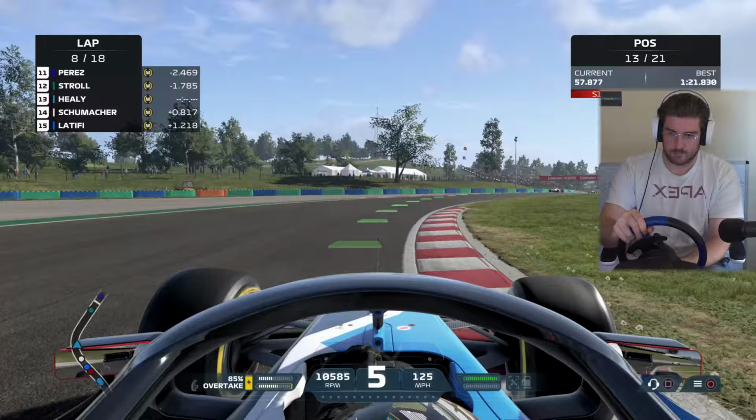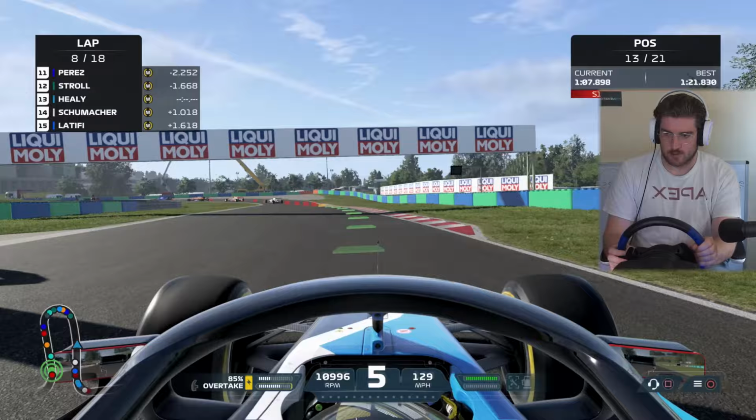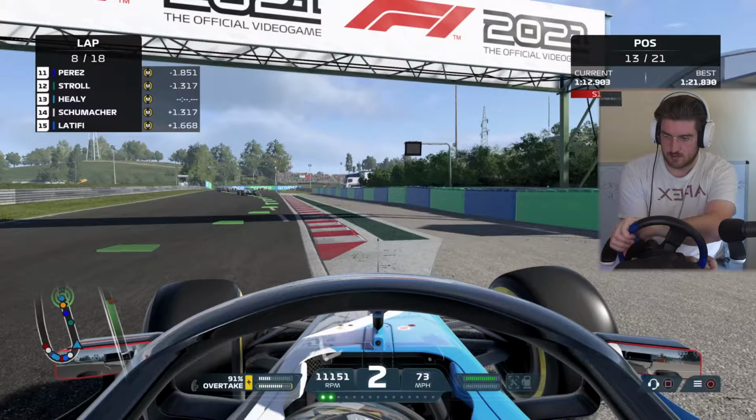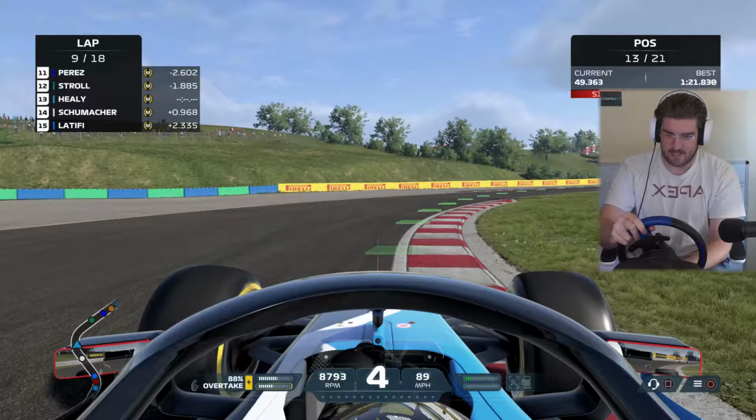Doesn't look like we're going to be able to compete with Stroll here, to be honest. Unless we can just race picture perfectly. It feels like his car is just on another level right now. That was good. Racing well right now. Let me keep this up. If I can catch Lance Stroll, I'd be very happy. Very, very happy.